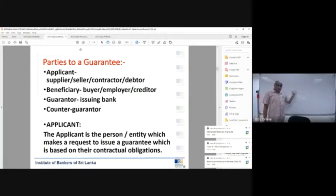And we issue the guarantee to the beneficiary. Normally it is the buyer, employer, or creditor, because in financial guarantees you are covering the debtors and creditors. The guarantor is the issuing bank, the organization that gives the irrevocable undertaking, therefore you are called the guarantor. And sometimes we might need a counter guarantor, especially for international guarantees.